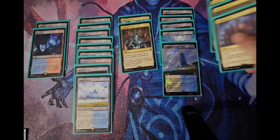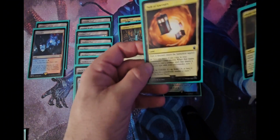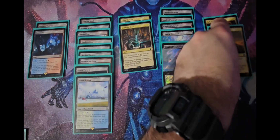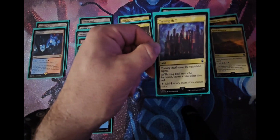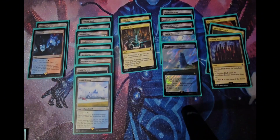Now, for your ones that come in tapped, you have such things as, of course, Path of Ancestry, which, of course, comes in tapped, but it's also a multicolor land. And you have your tricolor Mystic Monastery. Then you also have the Driving Bluff, which, when it enters the battlefield, you choose a color other than red, and it becomes 2 of those colors. So those make sense. Now, temples, there's nothing really against it.